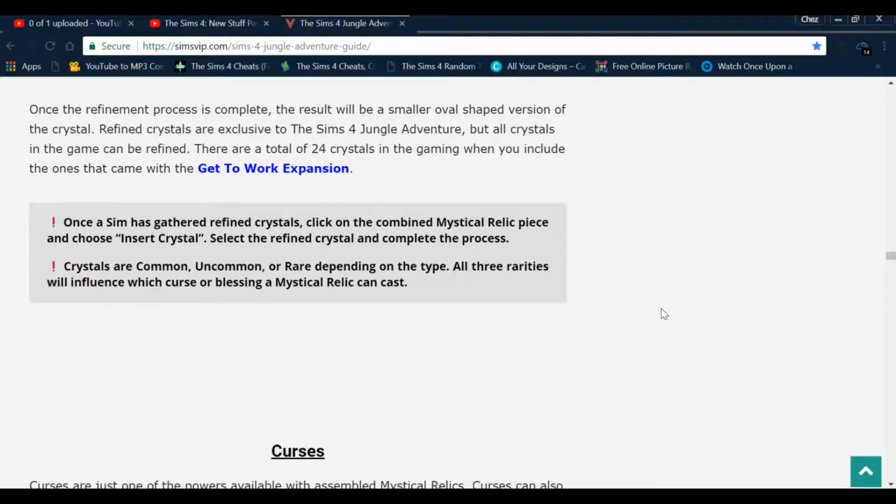Once the sim has gathered refined crystals, click on Combine Mystical Relic Piece to choose Insert Crystal and select the refined crystal to complete the process. Crystals that are common, uncommon, or rare, depending on the type, all three relics will influence which curse or blessing this old relic can cast.